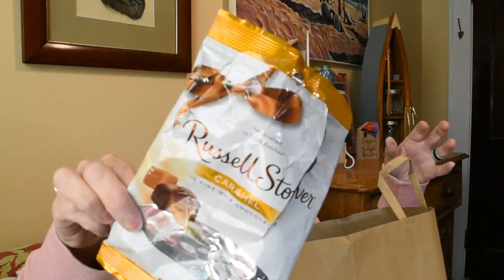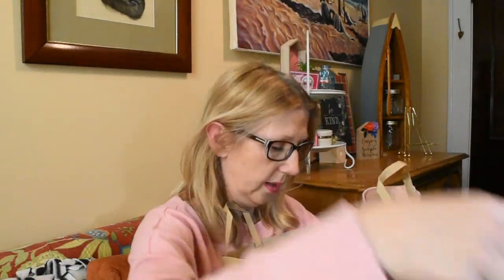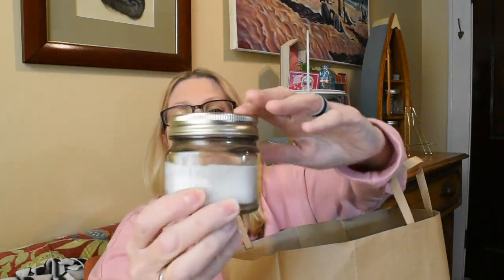The Russell Stover caramel small batch chocolate. That was delicious. Oh, this is one of my favorite candles, Energy. The throw on this little thing was awesome.